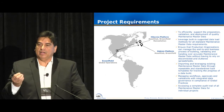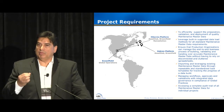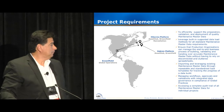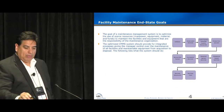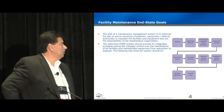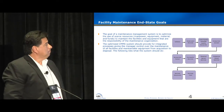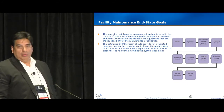So as Sandy said, design, procure, and build. And we want to be lockstep with the development team in production. So the end state goal, again, we ask ourselves why. Is it because we want to have great KPIs? Is it because we want to be able to showcase how much information we're able to load into the system?